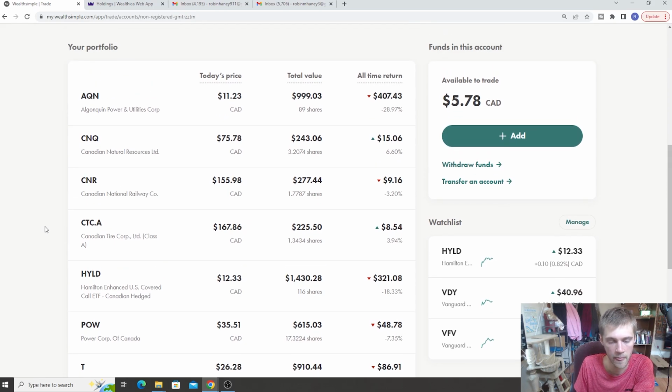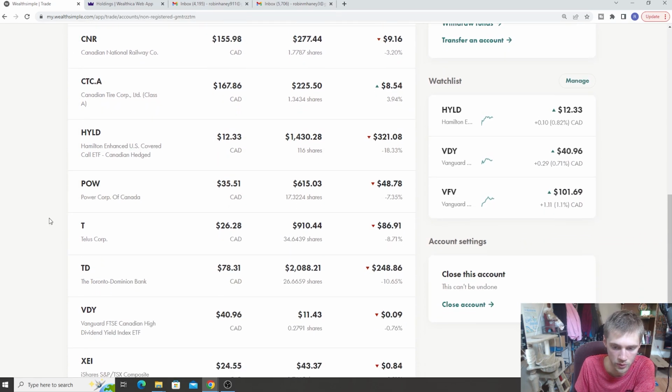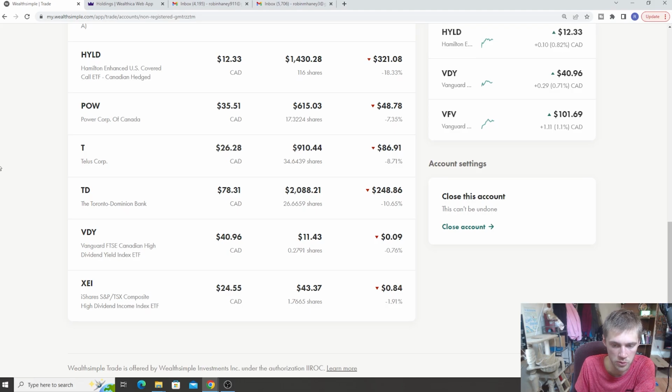So here's a personal account, more or less the same holdings, just a few more Canadian stocks, right? A few different ones I don't hold. These are just small holdings. I've also bought these at different times. Like I bought these ones a little bit later on, so the holdings and the returns are going to be a little bit different.